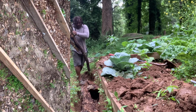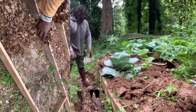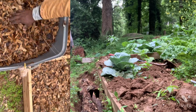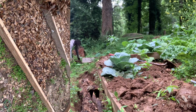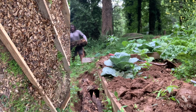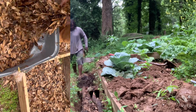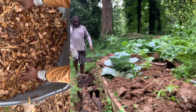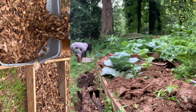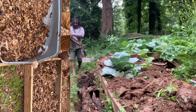Nutrient cycle. Oak leaf and pine needle contain essential nutrients such as nitrogen, potassium. As they break down, these nutrients are slowly released into the soil, replenishing the nutrient content. This process aids in the nutrient cycling and supports the overall health of the soil and plants.